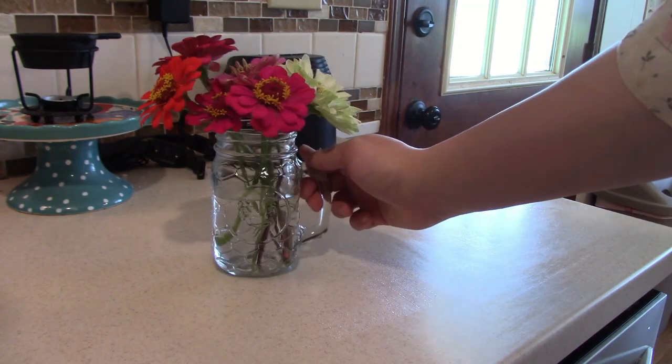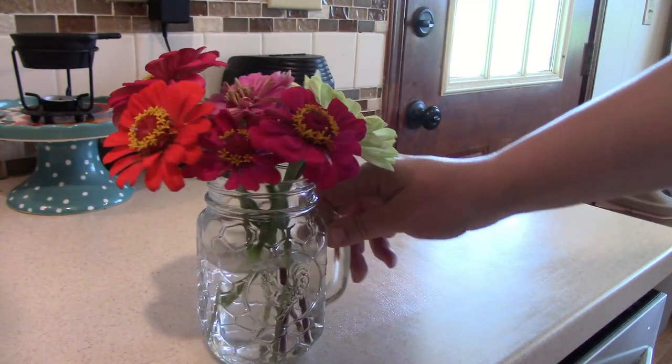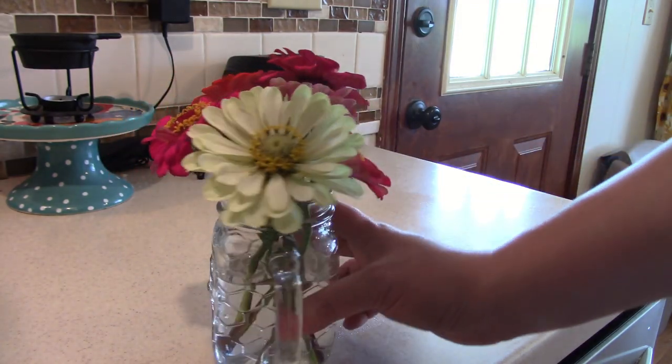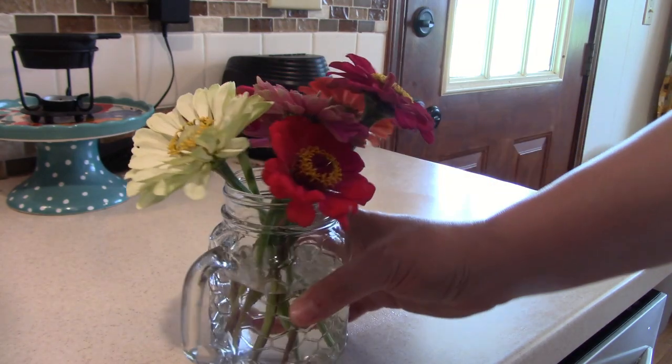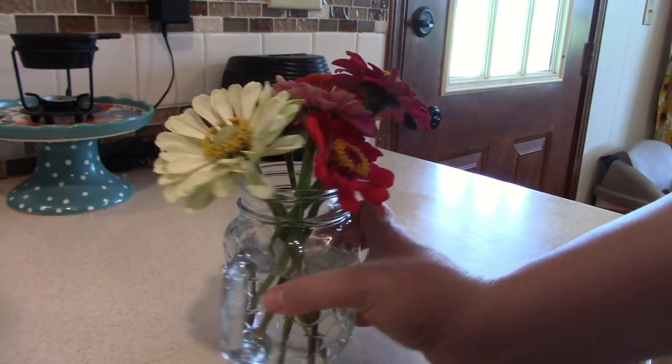I had to change the jar it was in because I needed a smaller mouth, but I'm no florist, but this is beautiful. All grown in my own garden.